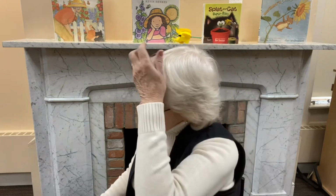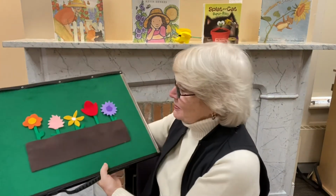Well, can you wiggle your fingers and wiggle your toes? Wiggle your shoulders and don't forget your nose. Can you wiggle both your elbows and slap your knees and stretch your arms way out? And let's get ready, please, for our flannel board story. And I thought this one started for us already.